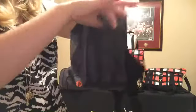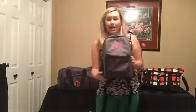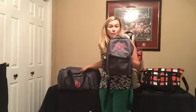So it has these great mesh pockets on the side, which are great for holding water bottles and other drinks and snacks, as well as a little pocket on the front, as you can see. So it's an awesome little bag. So make sure you check that out. And again, it's $35. So you buy this, you get your duffel bag for $31. So it's a pretty sweet deal.